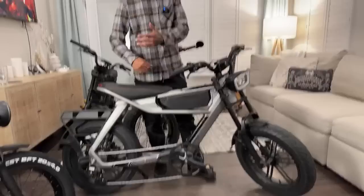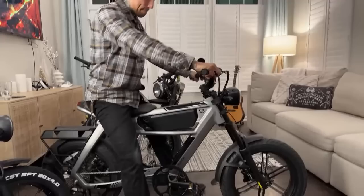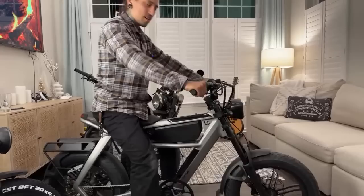So C3STROM, definitely an awesome e-bike. It's a great design. Very futuristic looking. Looks like a robot. So solid. Why don't you turn the lights on? Oh yeah, let me get back around.